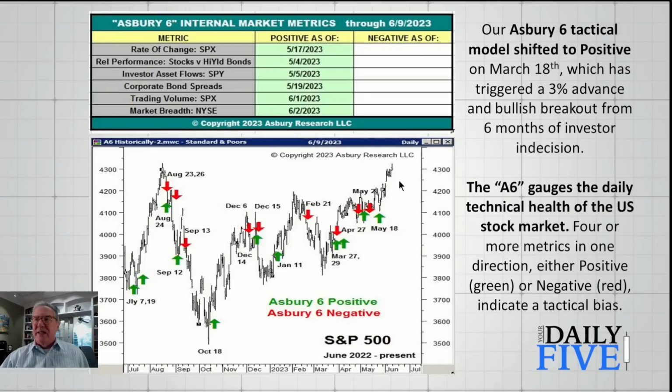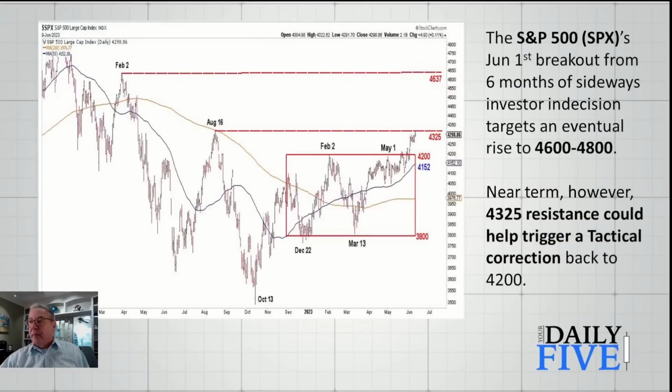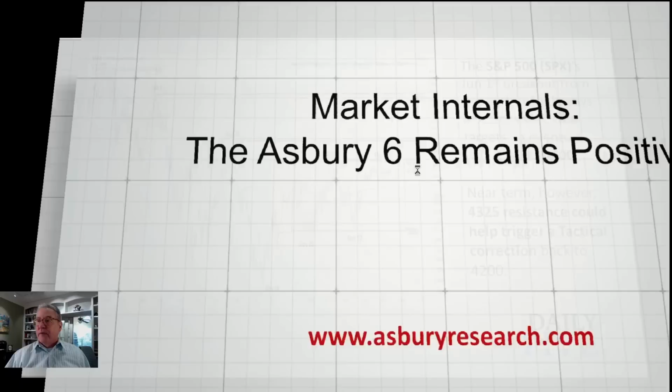As long as these 6 metrics stay green, or 4 of the 6, because it takes 4 to make a directional signal in the Asbury 6 itself, as long as 4 of these stay green, the likelihood of us breaking 43.25 and moving on to that next resistance level is very good. If these start turning red, you start seeing one by one they start turning red, that's going to tell me that 43.25 is holding back here, and we're likely to come down and revisit this 4,200 to 41.52 area again.